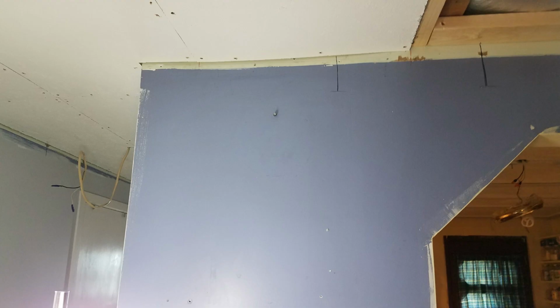Okay, and another view before of the other side of the archway there. That's kind of the corner with the hallway. And you can see we got all the studs marked up top there. Okay, and then if we look down, I did not realize how much damage was to this wall.